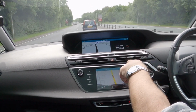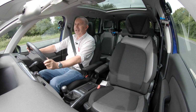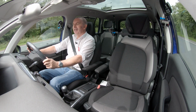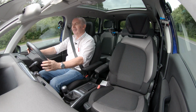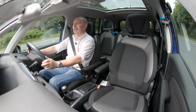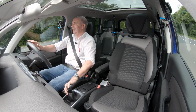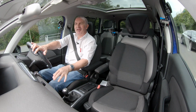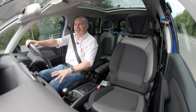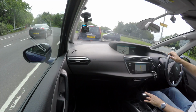These are both pointing different directions at the moment, which is a bit disconcerting, really, because I like it to be pointing the way I'm going. A bit of OCD, I would imagine. To be honest, I couldn't be friends with anybody who had the sat nav pointing in a different direction to the way they're going.